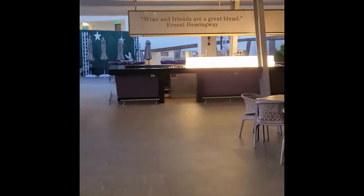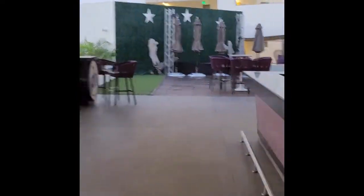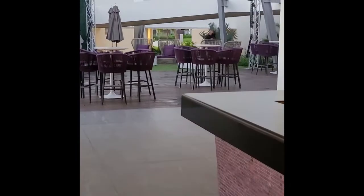And then this is the Twist. This is the bar where everybody hangs out in the evenings. It's really crowded over here. Sometimes they do shows. We never saw anybody at that stage. We did see them at that table. There was a guy playing guitar once. But this is where you're going to find most of your people.